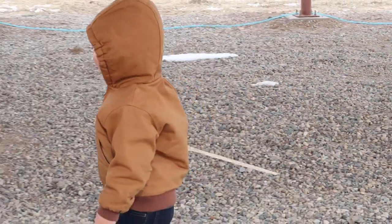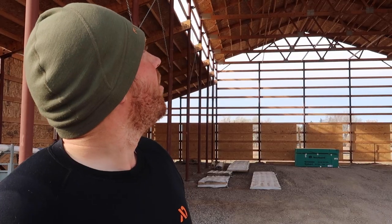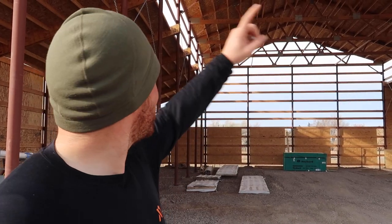It's been a couple weeks and we are working on the wood portion of the barn. It's coming along. We've got a little bit of snow around because, well, it's Idaho. We've got all the sheeting across everything. We're almost done with the back wall with sheeting.